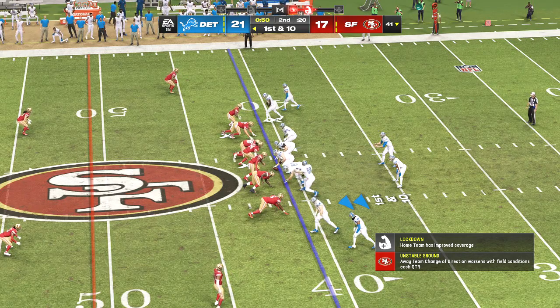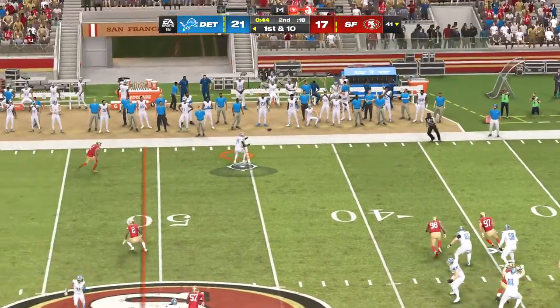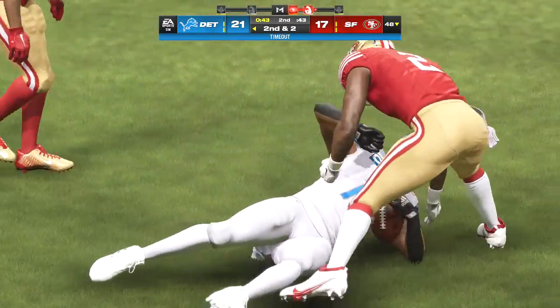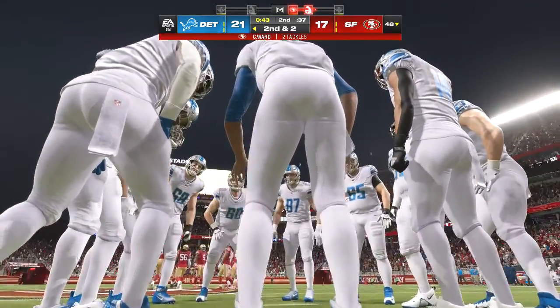One play has him up past the 40 already, and another first and 10. Now Goff. Open man right side is St. Brown. The Lions will use the first of their timeouts as they'll stop it with just over 40 seconds to go in the first half.